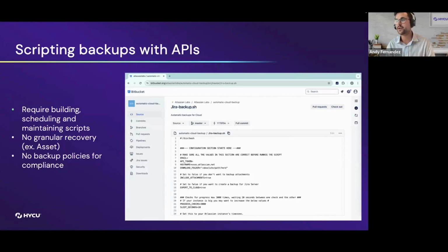But once again, Dan, you and I have already talked about this, which is you still cannot perform granular recoveries. You are still performing a full bulk recovery. What does that actually mean? We're going to get into that in a second, but it still doesn't give you any enhanced recovery capabilities. You are still essentially finding a needle in a haystack every single time somebody deletes a needle. And once again, it's not policy based. It's a script, it's a dump. For organizations in healthcare and financial services, where you have to have backup policies, this is really a non-starter as well. So these are some of the consequences and challenges that I'm seeing with this.